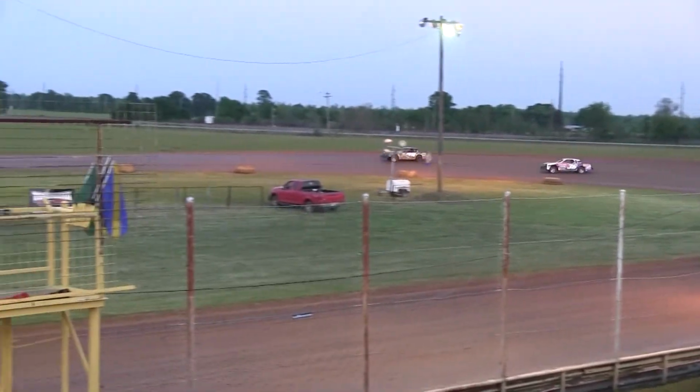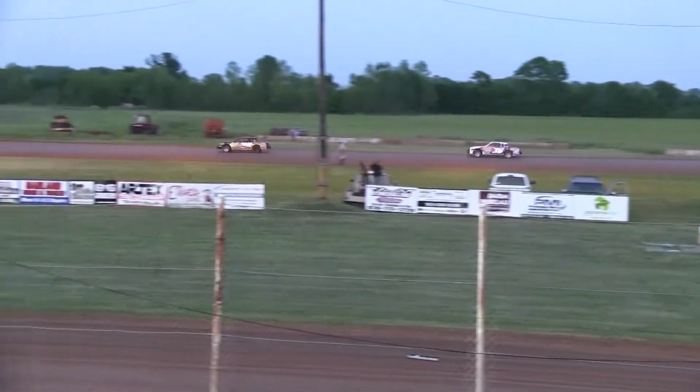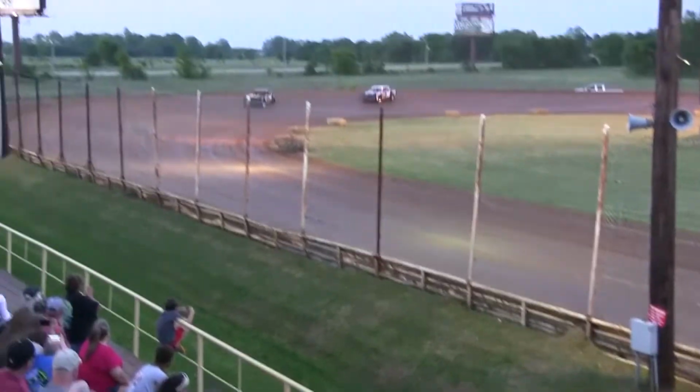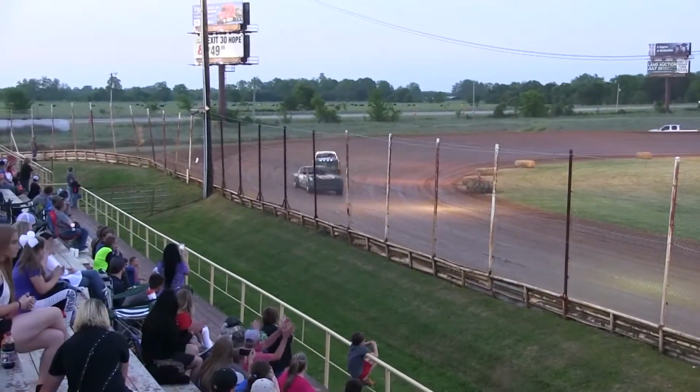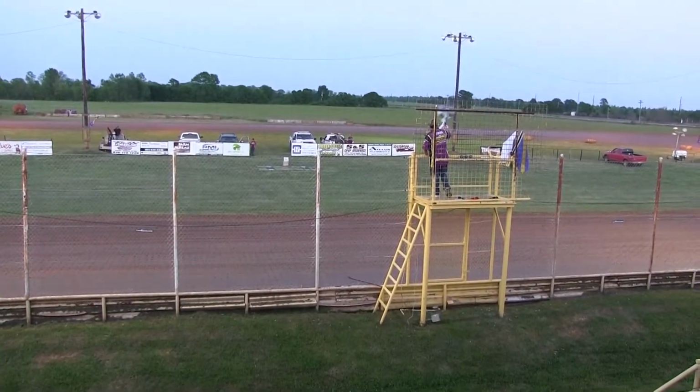Mike Wells looking pretty good coming off of turn 2. He'll take the high side. Connor Mewburn's running the middle line there and goes down the back stretch into 3 and 4. Mike Wells has a comfortable lead right now, comes out of 4 with no problems. Mike Wells is going to take the trophy dash win here at Texarkana 67 Speedway.